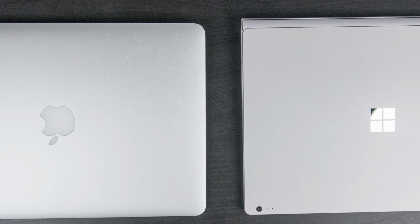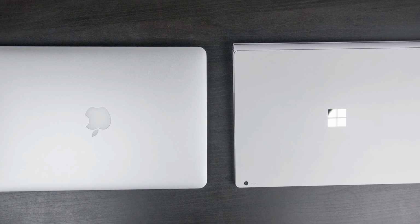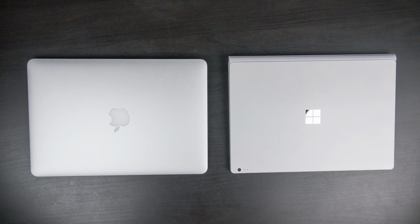Now, in terms of form factor, you're going to notice in terms of dimensional differences that there's really not a big difference between these two computers. Both laptops are in the same vicinity in terms of size and overall footprint, but there is a difference in terms of thickness and certainly weight.